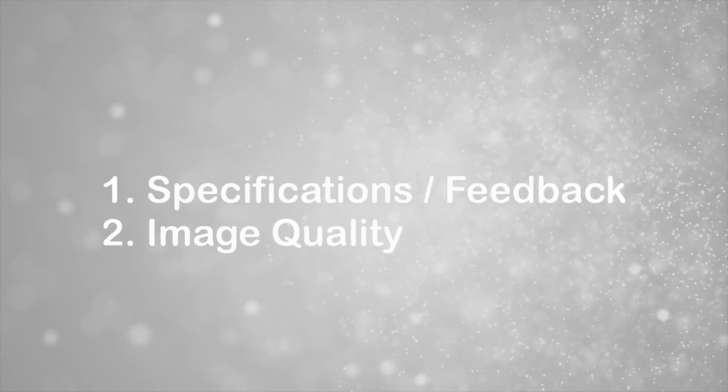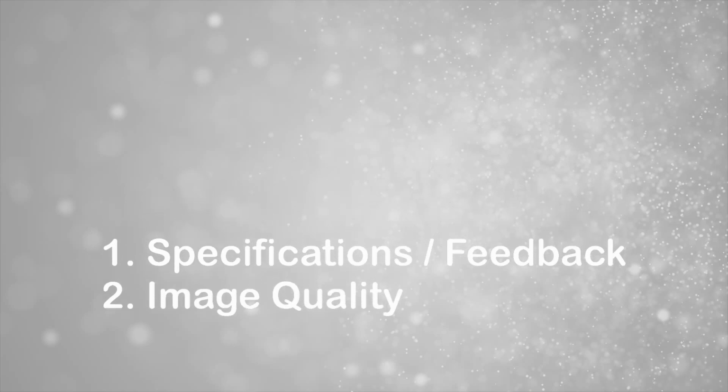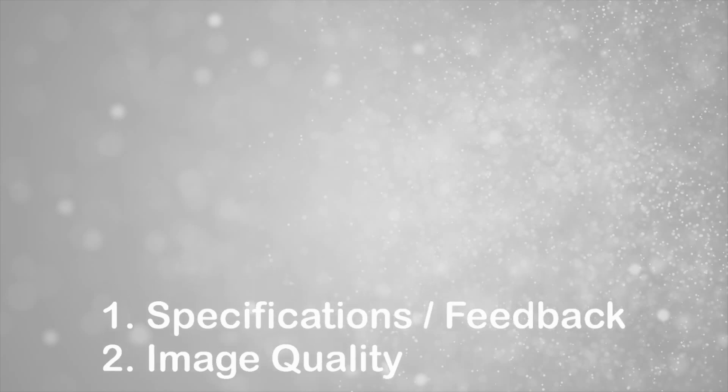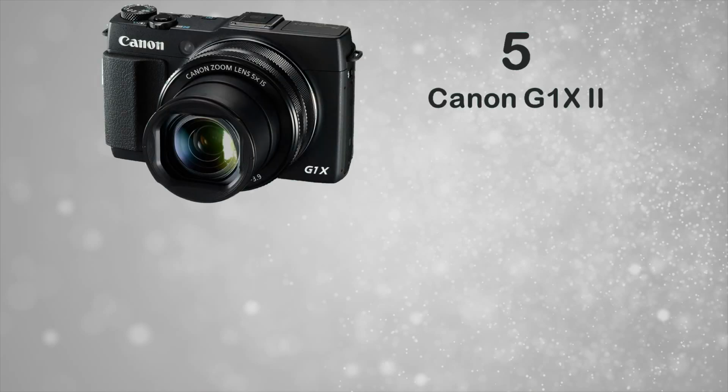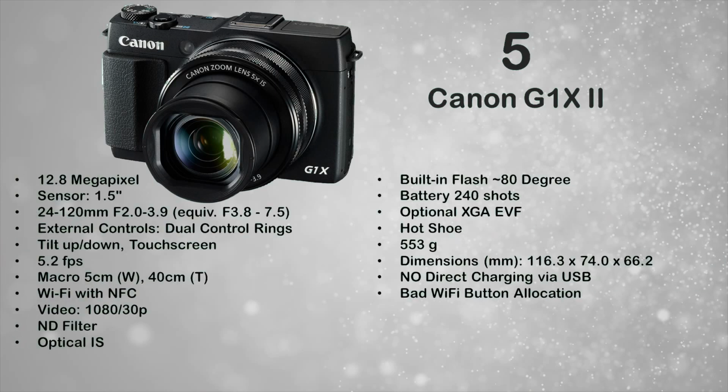Alright, later in the video we will see image quality comparison of all these cameras, but now let's find out which are these 5 best premium compact cameras, what specifications they have and what feedback they have. And on the 5th place we have Canon G1X Mark II. This camera has 12 megapixels, and if you will not do any professional work with this camera, then 12 megapixels will be enough for anything.